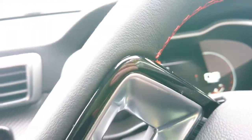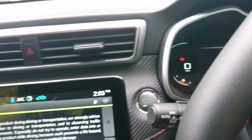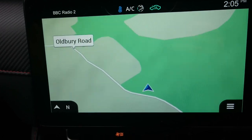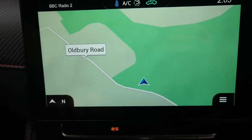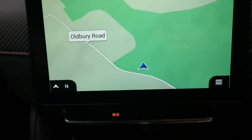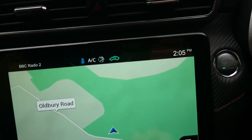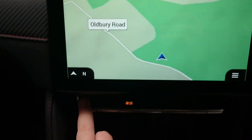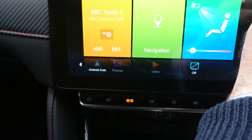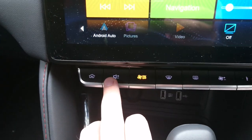I think this car does have a temperature gauge. It does. Unlike on the MG3, which just has two lights, you actually do get a proper temperature gauge. And it's a nice, clear system, this. I personally would just run with my phone with Android Auto and use Google Maps. But this is a pretty good system. It's pretty straightforward to use. And if you want to go back, we can actually touch that home key just there. It's a bit dark. I might actually turn the lights on so we can see. There we are. That's better.